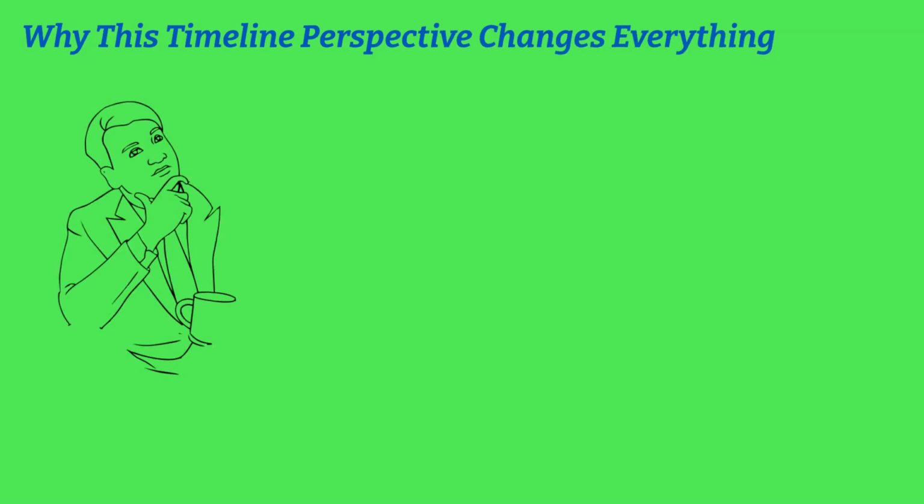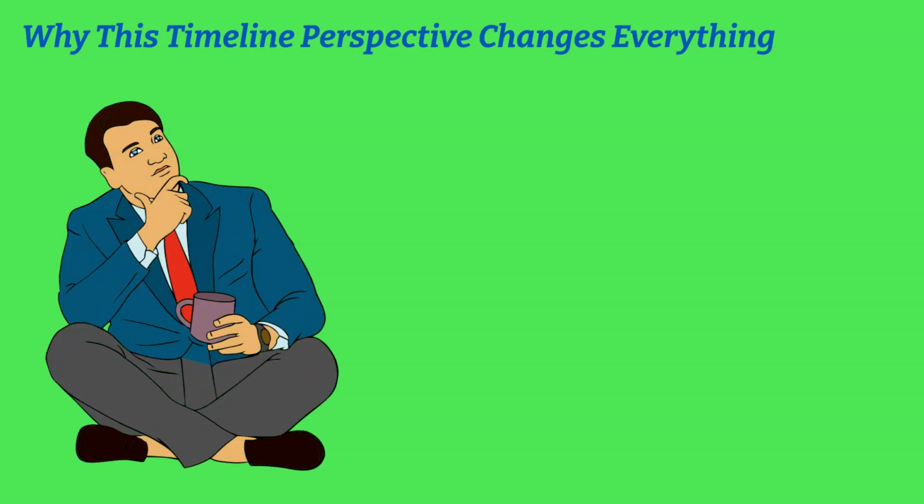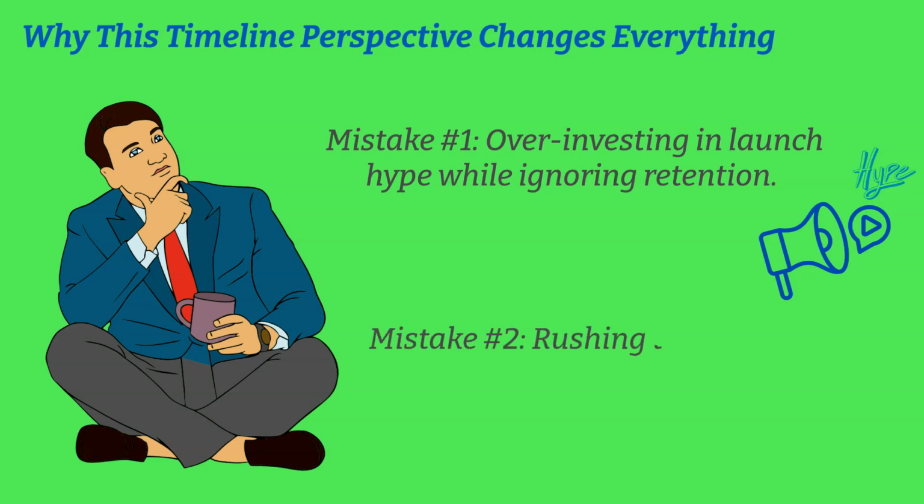Why this timeline perspective changes everything. Understanding GTM strategy through these 3 stages helps you avoid 2 fatal mistakes. Mistake number 1: overinvesting in launch hype while ignoring retention. Quibi had the biggest launch in streaming history. They also had terrible retention because they didn't validate product market fit. Billions spent, nothing built.